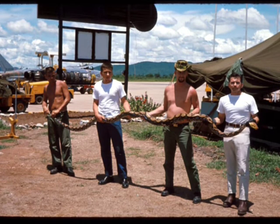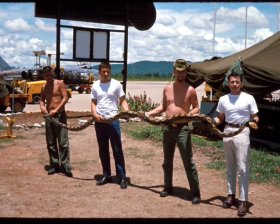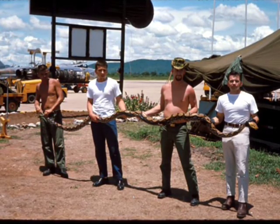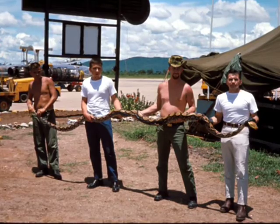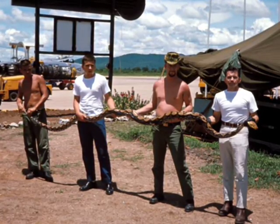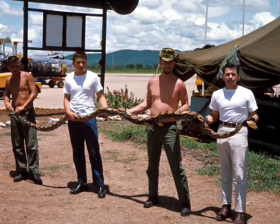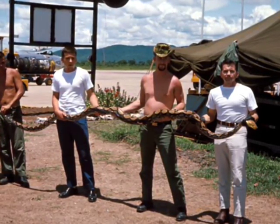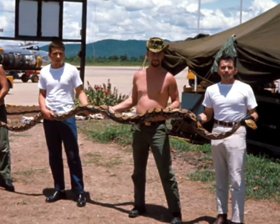34. This is a python that we caught. It was about 14 feet long, and we had an interesting story. One of these guys, I think it was the second guy next to me, I said, look, we've had this snake out in the sun quite a bit. It's a cold-blooded animal. And I said, we need to get it in the shade. And some of the other guys said, well, one more shot, one more shot. And so we built a cage for it. And I finally talked to the guys and said, look, that's enough. There's too much sun on this snake. So we put him in his box.